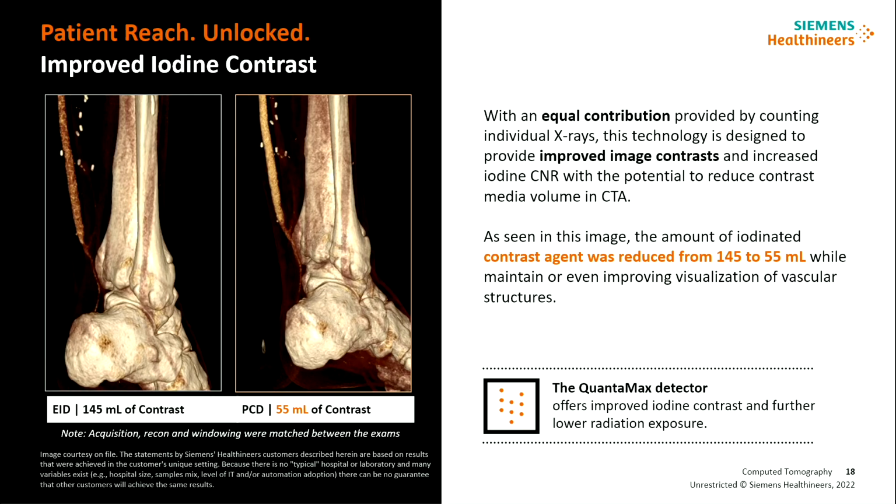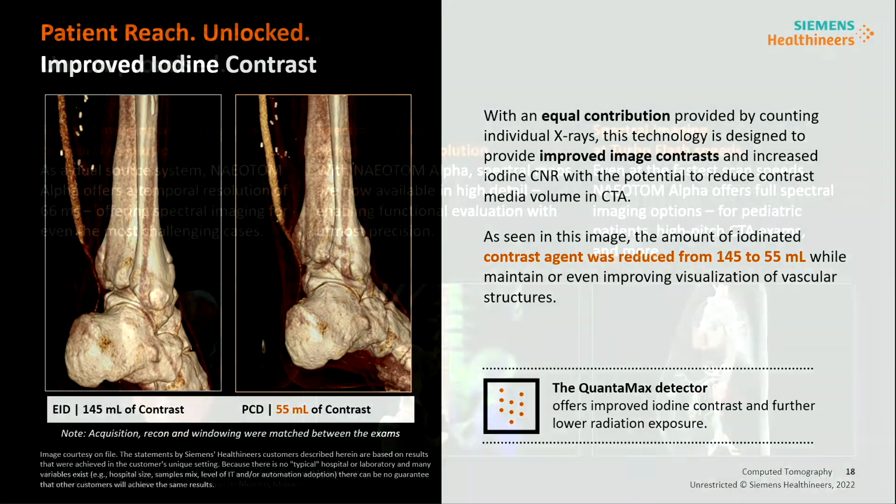It's a big challenge that we've all faced in the last months. By having better use of the signal, by having low monoenergetic in conjunction with that, we can really boost signal and use dramatically low levels of contrast. The delta here of 145 versus 55 mLs in this vascular scan. I argue the scan on the right is better.